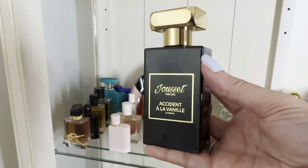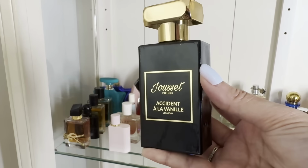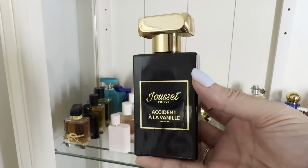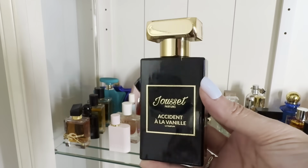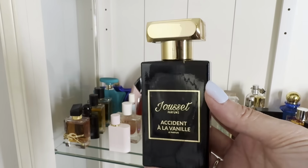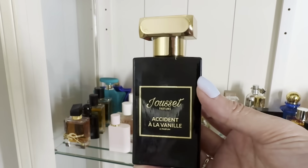Hez Parfums. This is Accident à la Vanille. Beautiful caramel and vanilla. That's what it smells like. Caramel and vanilla in perfect unity. I adore this fragrance. One of my favorite delicious vanilla fragrances when I'm in the mood for that caramel vanilla feel. It's simple. It's not complex, but it is delicious.